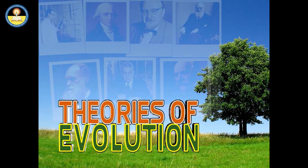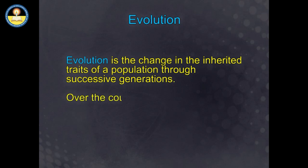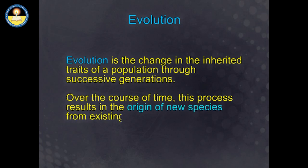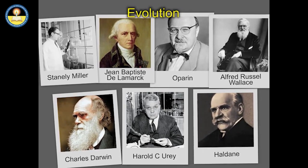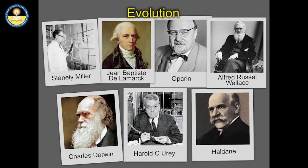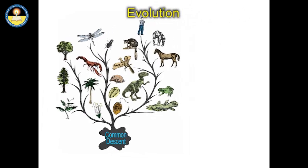Theories of evolution. Evolution is the change in the inherited traits of a population through successive generations. Over the course of time, this process results in the origin of new species from existing ones. Studies done by a number of biologists have suggested that the process of evolution is responsible for the many diverse life forms in the world.